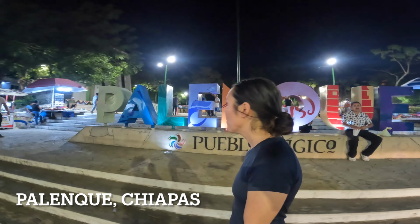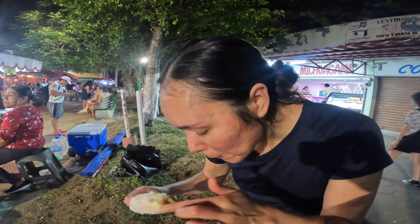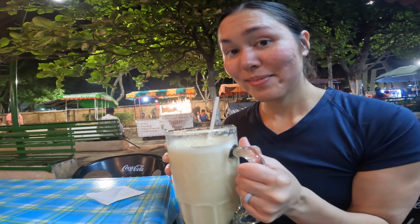After a short drive, we were into the magical town of Palenque, ready for some more street food with cochinita pibil, elotes, and a giant 1-liter mango smoothie. I don't think I have enough.